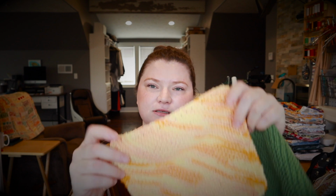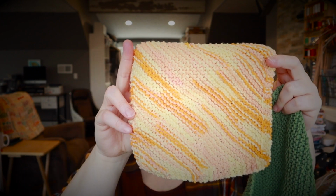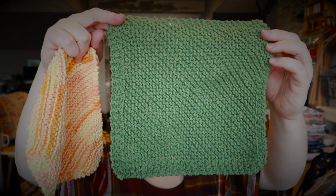Okay, so the third and fourth thing, I finished 2 more dishcloths. So I believe I finished this one. Love those colors. And then I finished this solid green one. These are just cotton yarn that I've had in my stash for a while. These, I believe, are both Lily's Sugar and Cream, 100% cotton. And I am just working on using up my cotton yarn stash.